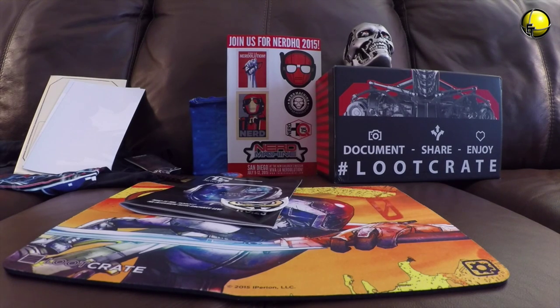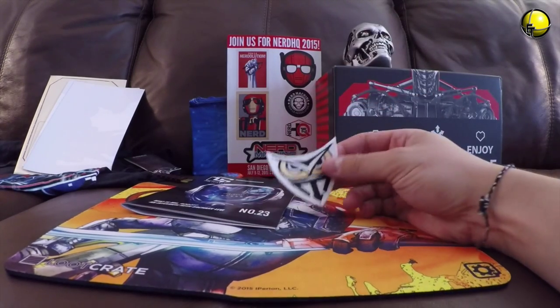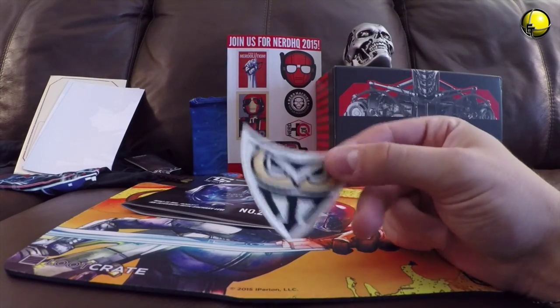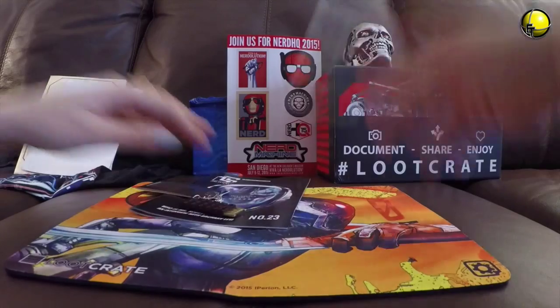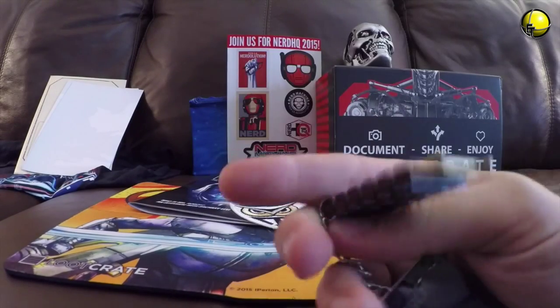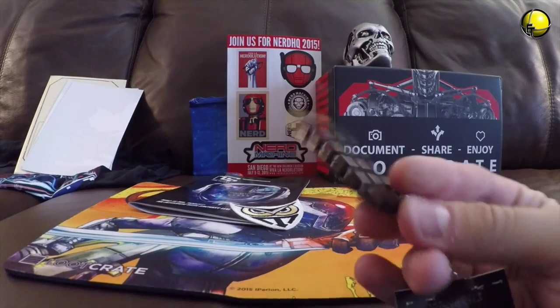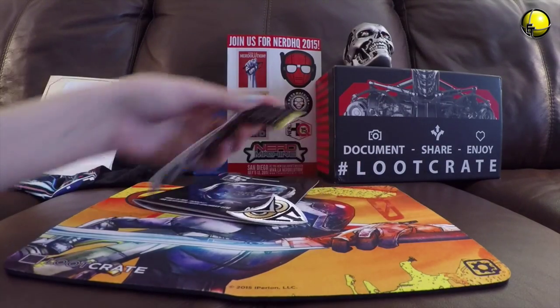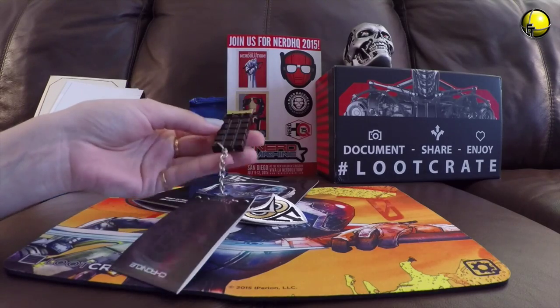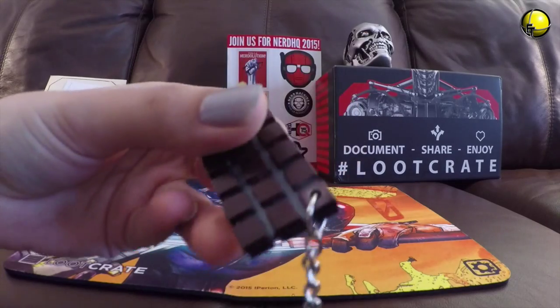All right, guys. I think my favorites are the shirt, the stickers, the shoot things, the mouse pad. This emblem thing is really cool. My favorite's the shirt. It has iron on. The skull, brain chip. I don't know if I like this. It just looks like a weird Hershey bar. I think it's just cool how it's solid metal. It's heavy. Good quality, I guess. It does look like chocolate, though. It's making me hungry.